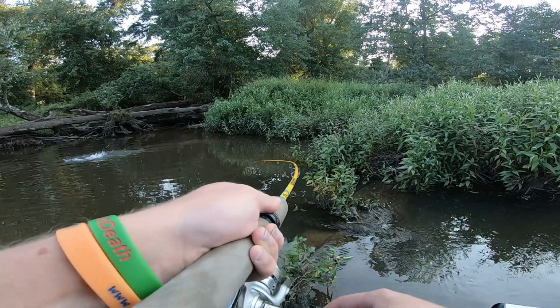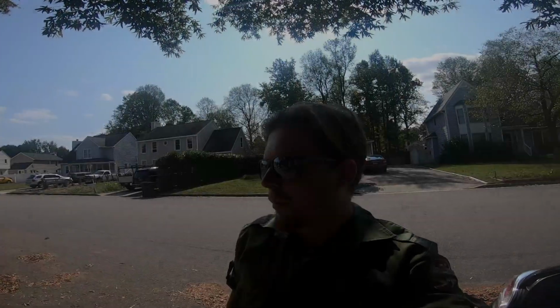Here's the fish. All right, people, welcome back to another episode. I just parked my car and I'm about to explore a new spot today. It's a system that I've kind of fished before, you know, different little backwaters and creeks that connect to it over the years. This is going to be a new area.